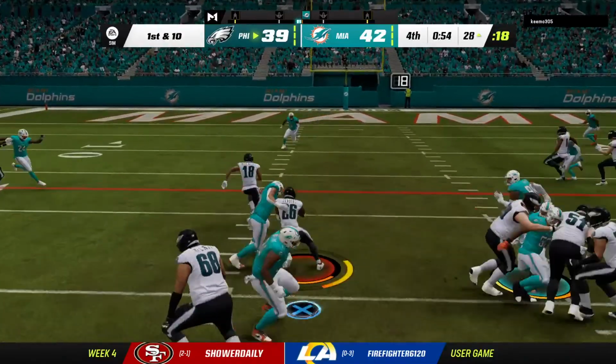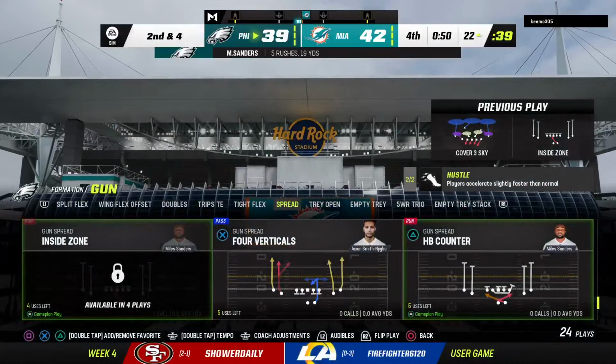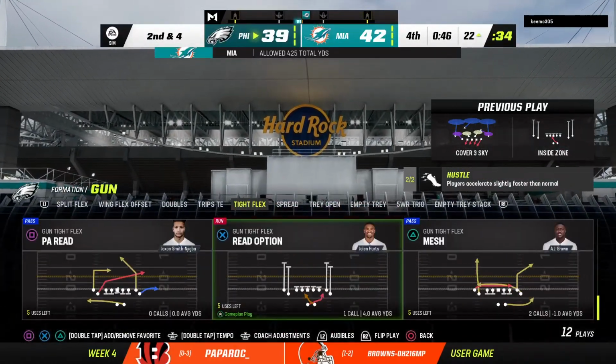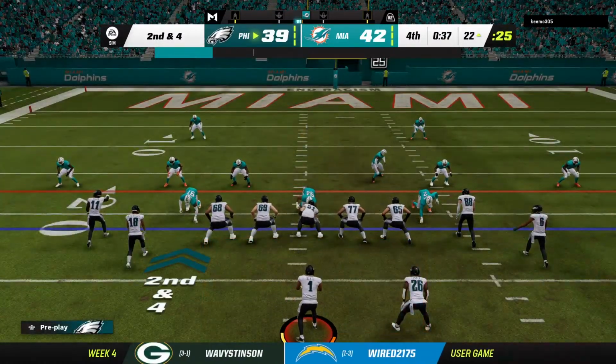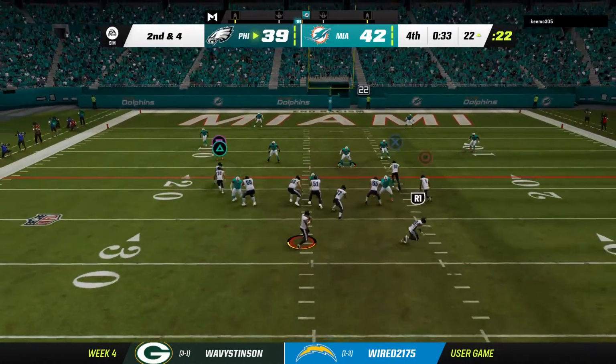On 1st and 10, it's Sanders. And he'll be a couple yards shy of the red zone here at the 22-yard line. He'll get a nice chunk there on the first down run, and it's 2nd and 4. I know they got a little yardage there, but I'm not sure their investment is right. They're still running the football, and I'm not sure there's enough time to continue to do that.